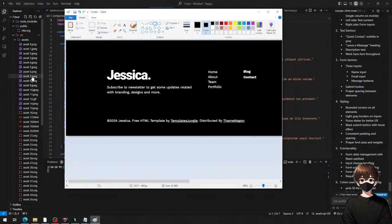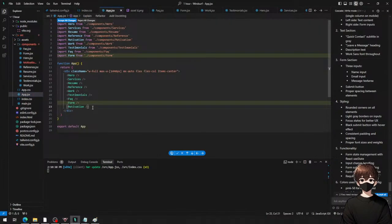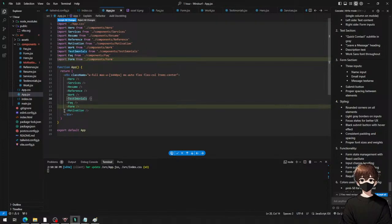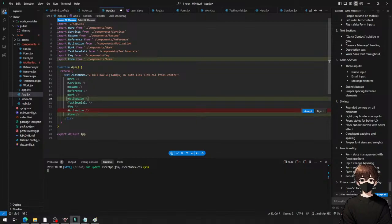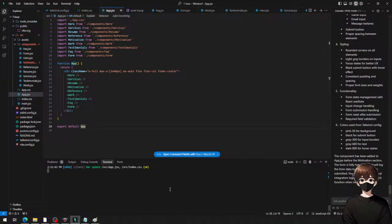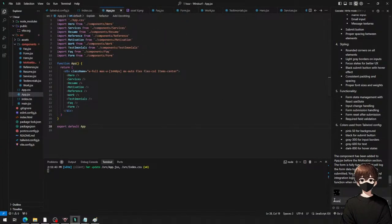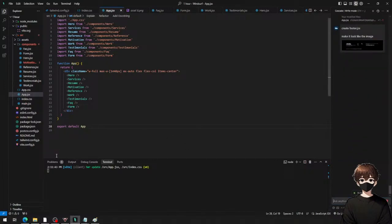Great. And let's go here. Let's go to app.jsx and let's go to modification. I just wanna put the modification. I think here. Okay. Create this footer. Great.